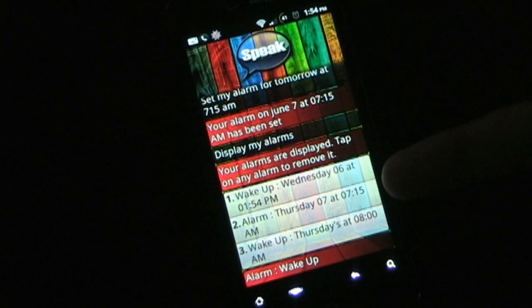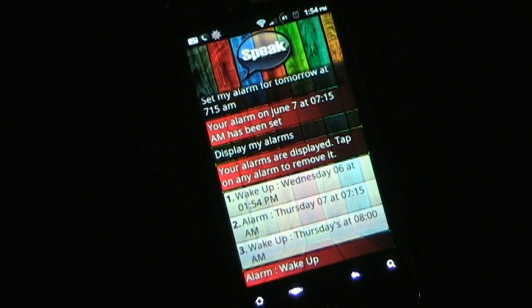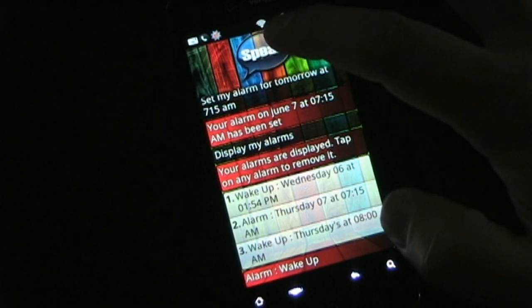Yeah, the developer knows about that bug. He's going to be fixing it soon, just so you know. But it only affects alarms. It doesn't happen with reminders. It's just a bug in the alarms, but it'll be fixed soon.